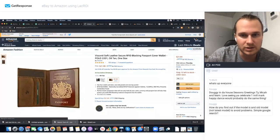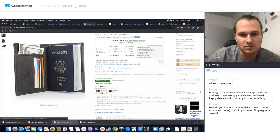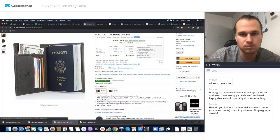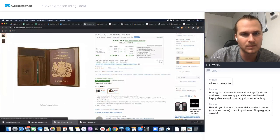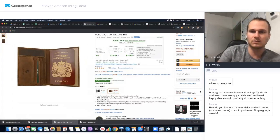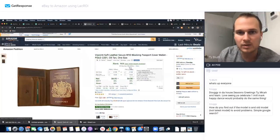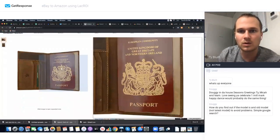So oil tan, there's actually two colors that Amazon sells. There is this, what is this? Brown. Okay, so that's interesting. This one's like a dark brown. This one's another color. But if we buy it for $10, it means we make 50% ROI. It's not bad. Only kicker is I'd make sure that it is that oil color.